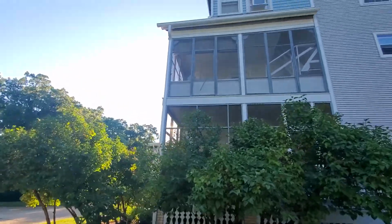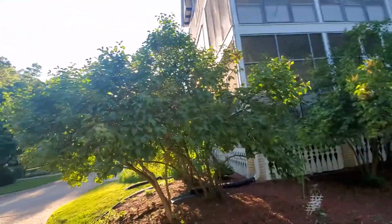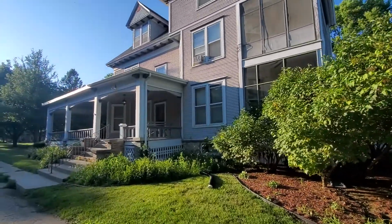mess around with going inside the screened in areas. We may get our soap and water inside of there, so if they want to get that stuff brought into the house while we're washing, that would be good.